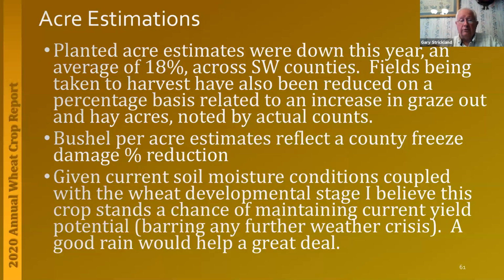Our acre estimates, when I look at FSA numbers this year, on average, we're down about 18% across the Southwest counties. Fields being taken to harvest have also been reduced in my estimates on a percentage basis related to an increase in graze out or hay acres, which are noted by actual counts as I went through counties. You'll see that in the next slide. Our bushel per acre estimates reflect a county freeze damage percent reduction. I'll be on my final slide.